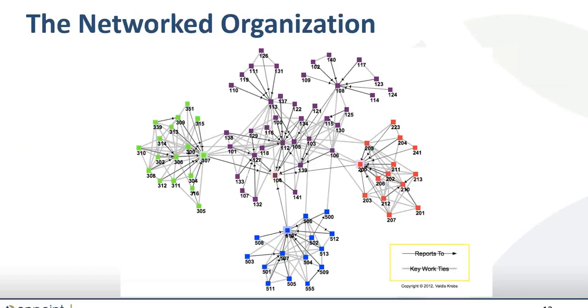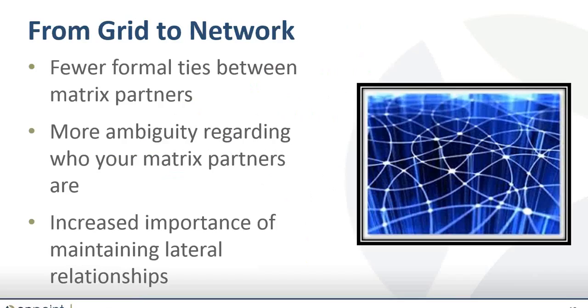This grid structure has actually evolved and morphed into what you're looking at here, which is more of a network structure. In particular, over the last 10 years, with the improvements in technology, the availability of more tools, that simple grid structure, which many people at the time found challenging, has evolved into more of this network structure, where it has some of the same benefits, but a few additional challenges.